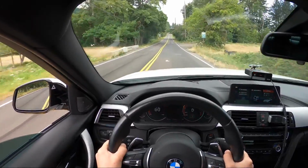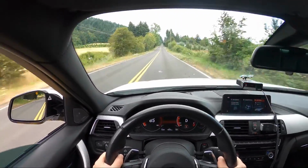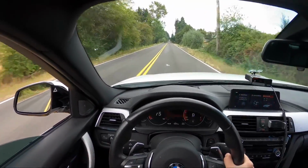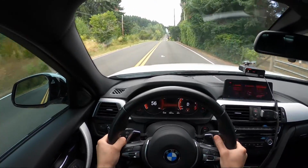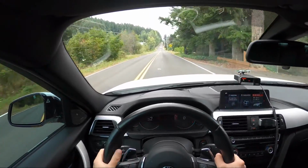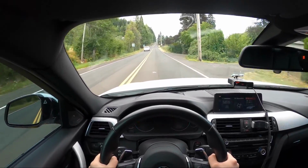And I saw by watching a video from Simply Car Things that even the F80 M3 and F82 M4 are this way with the exhaust flap and driving modes. So I might just pull the plug that controls the exhaust flap for now while I still have my resonated mid-pipe and OEM cat on.